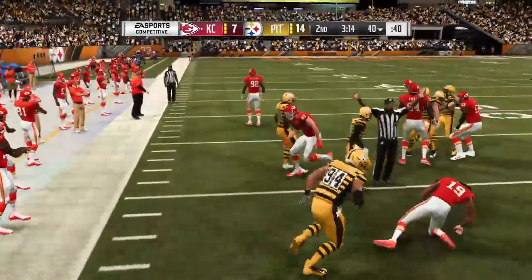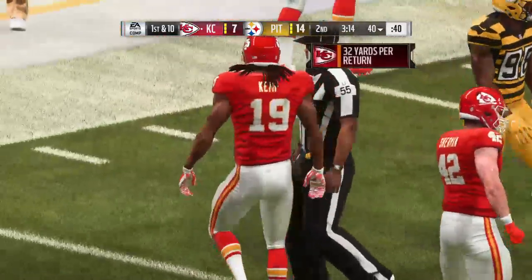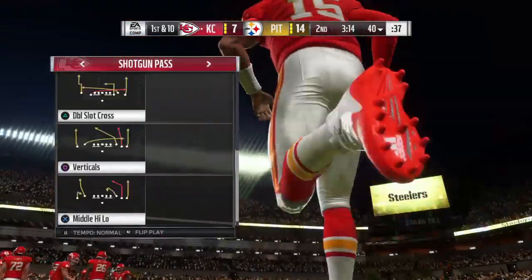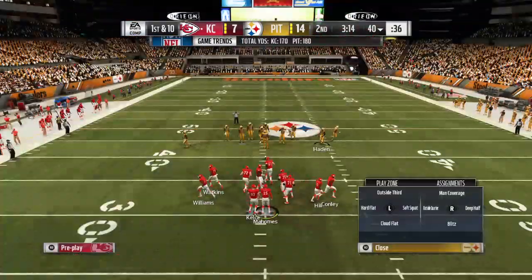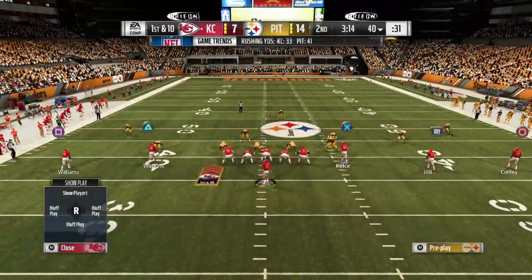And an excellent return there as he's up to the 35 and make it the 40-yard line. At some point, we're going to get it through our heads. Special teams, special teams, special teams. The spark that often wins games. Mahomes will lead the Chiefs up, 1st and 10 at the 40.